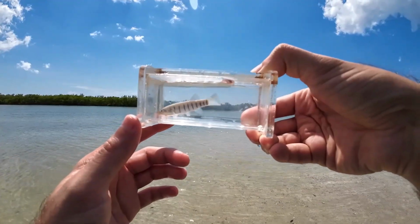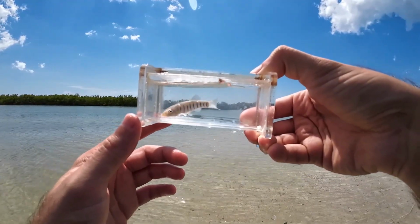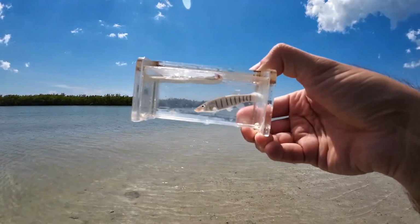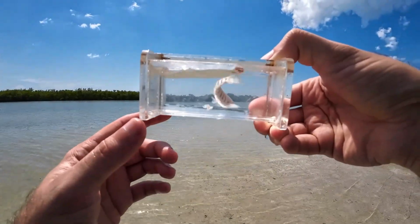Let's get a pic of this guy, let's get him back, and let's see if we can find some Gulf killifish. And I really wouldn't mind catching more of these guys, or maybe some other little micros out of here.